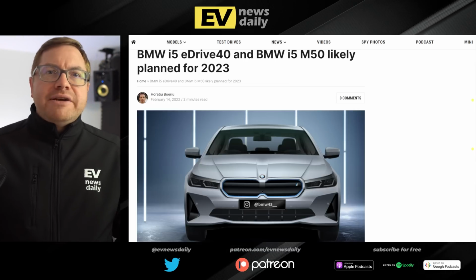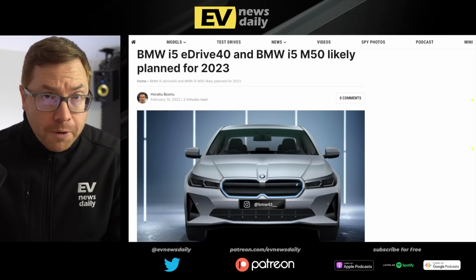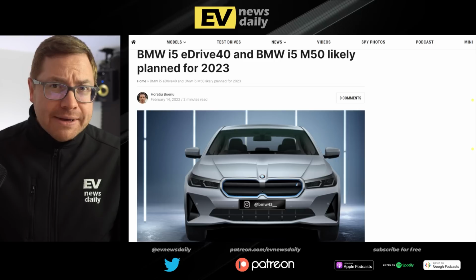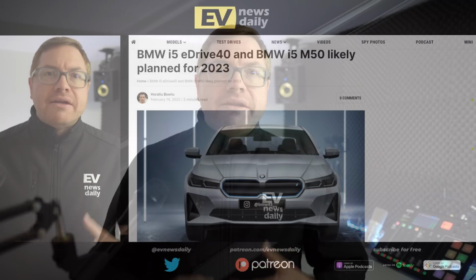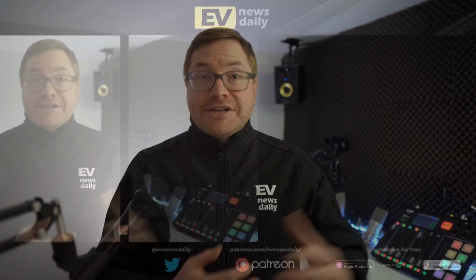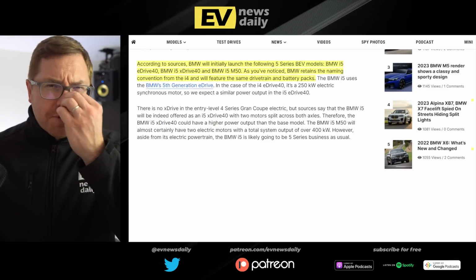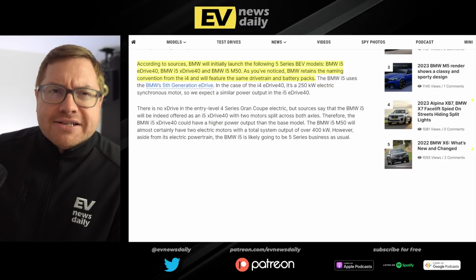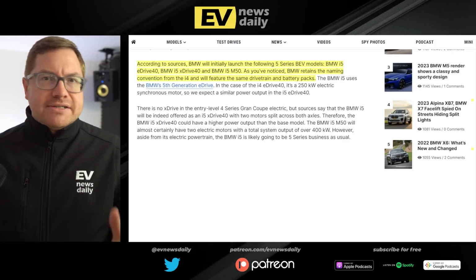And because the 5 Series is built on the same platform as the 4 Series, aka the i4, it'll have a similar lineup, we think, in terms of electrics. So the naming conventions will stay the same as the i4. There'll be the i5 eDrive 40, the i5 xDrive 40 for the all-wheel drive, and the i5 M50, which is the one you should get because it's nice and hot. DC fast charging at 200 kilowatts, 10 minutes, adds 90 miles of range, according to BMW Blog.